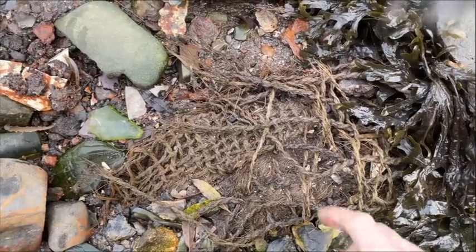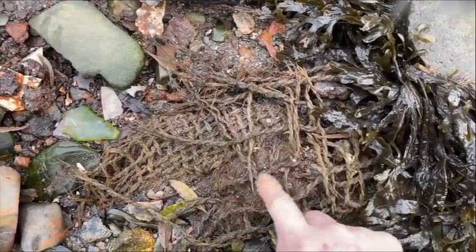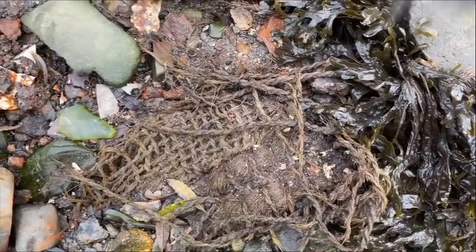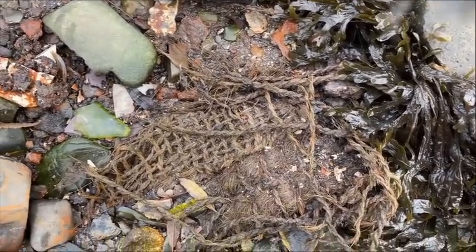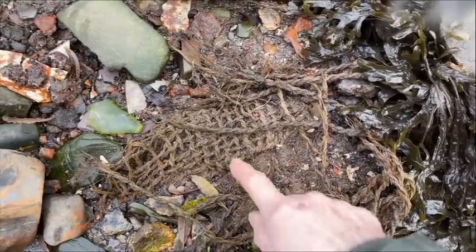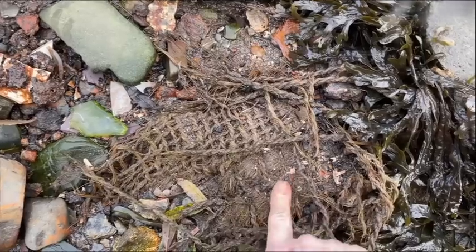This looks like part of an old mat of some sort. An old doormat or something. It's amazing how it survived. I don't suppose it'll survive for much longer here on the foreshore. Just a piece of someone's lives, you know.